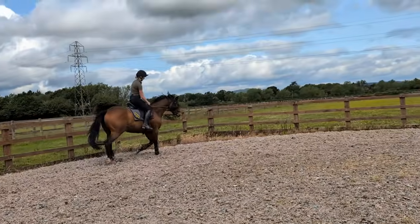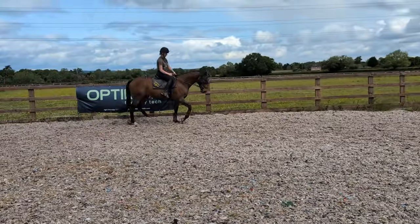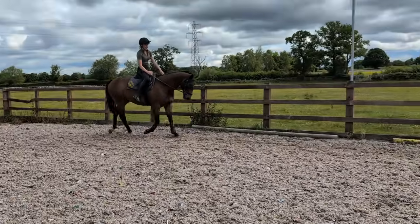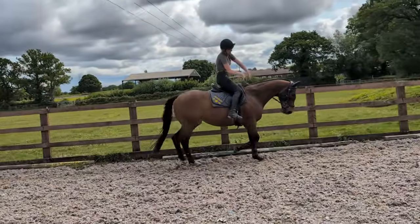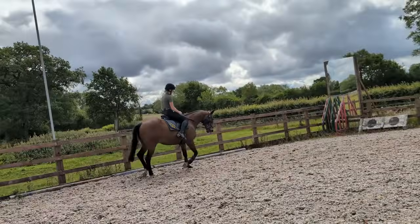Now I'm telling her to ride him basically quite wonky. Even when she's going up the straight, I've asked her to sit as if she's on a very, very exaggerated bend. And again, there you'll see the way she's sat. Now she's like, what on earth are you trying to tell me to do? But there we go. But can you see the horse?